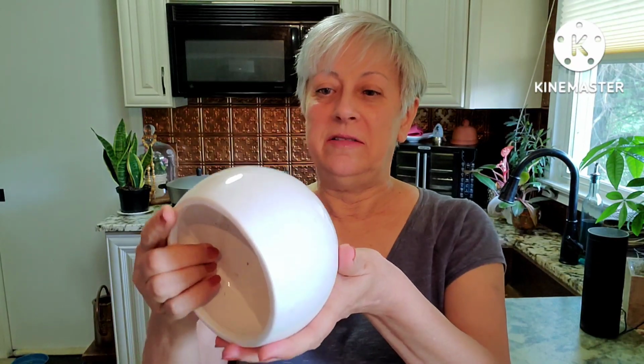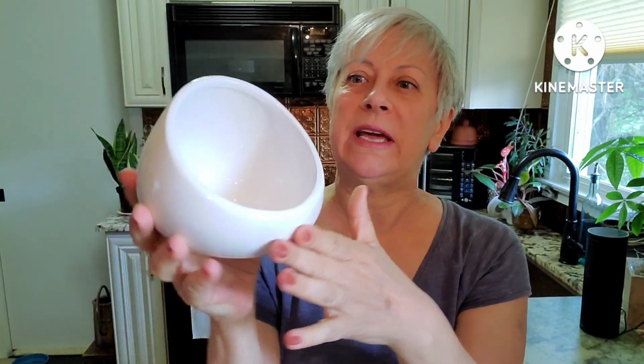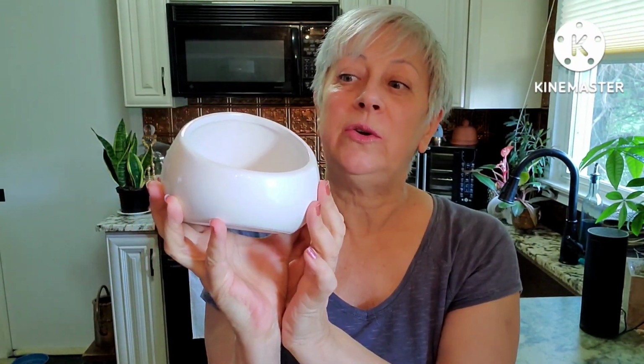Let me see, that was not one of them. Here we go. This is just a white ceramic pot with an angled opening that I thought would be really cute with either a real or a faux succulent in it. So I'm going to go ahead and do that up and put that in my antique space.